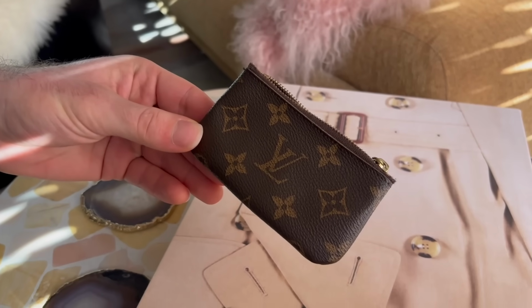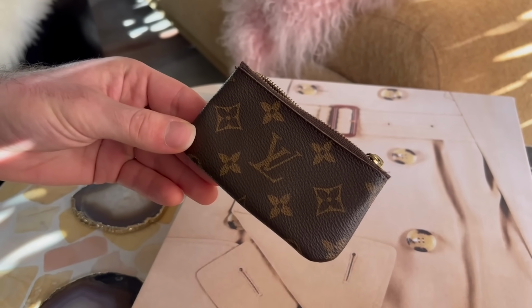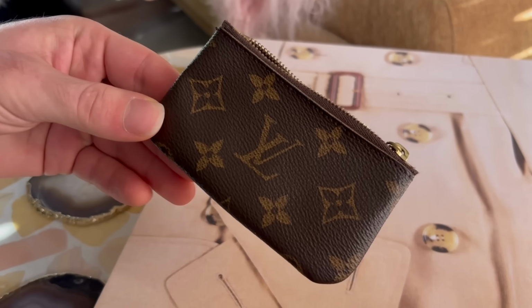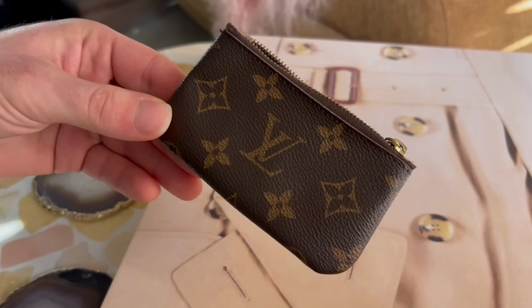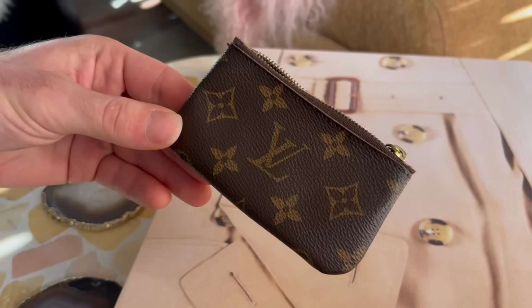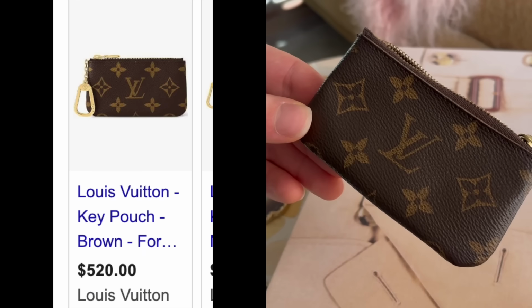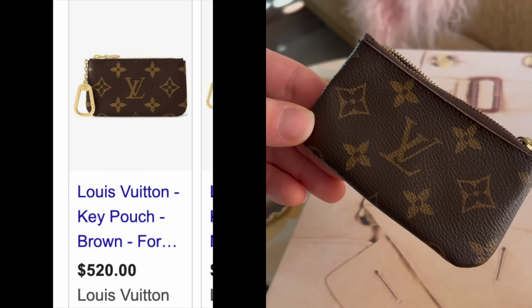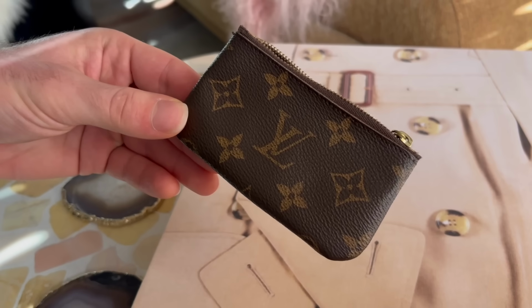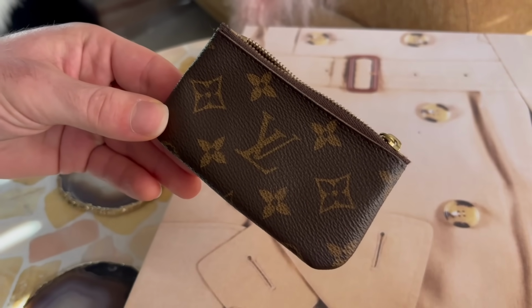Guys, I want to show you an overview of 5-year wear and tear on this Louis Vuitton Key Cles. I'm pretty sure I bought it back in around 2020. It was around $280 or so back then, which I think was a pretty good price compared to today. I think it's around the $500 mark now. So I wanted to give you guys an honest wear and tear review.